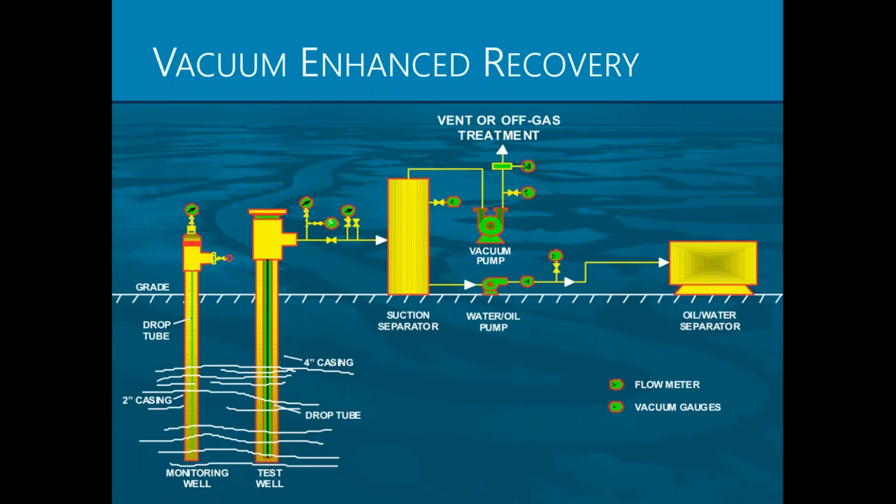This is just a schematic of a vacuum-enhanced recovery. If it's a shallow water table, you can go with a drop tube scenario. If it's a deeper water table, you can go with a pump and a tube to apply a vacuum so that it goes to the knockout tank and goes to the vacuum pump, and then discharge with or without off-gas treatment, depending on the concentrations of the vapor being discharged to the atmosphere.